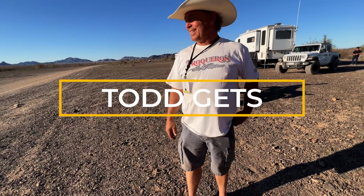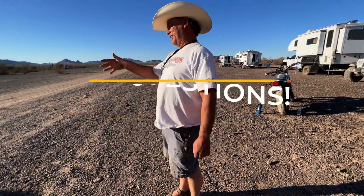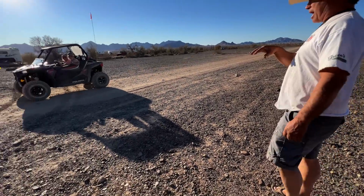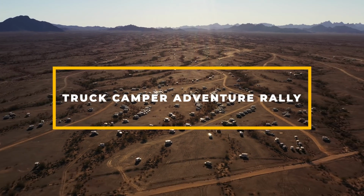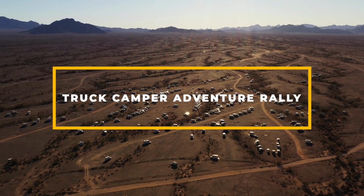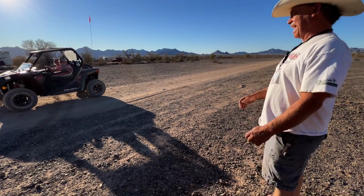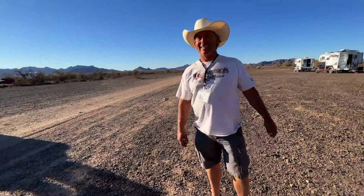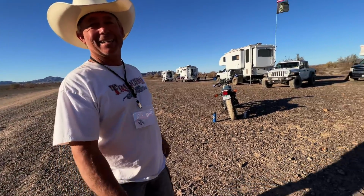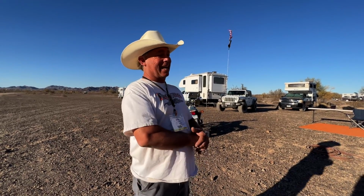How are you doing? Good. What year? 66. 66-ish. It's a 66 body on, at the time, a brand new 2012 Ram 3500 dually chassis. I saw the Cummins on it. I knew that wasn't original. Yeah. That's looking great. Thank you. You must have been talking to people ever since you got here. Yeah, but it's fun. It draws a lot of attention.